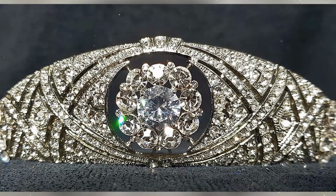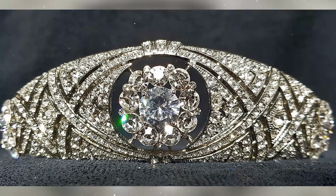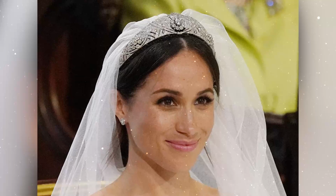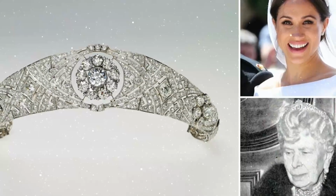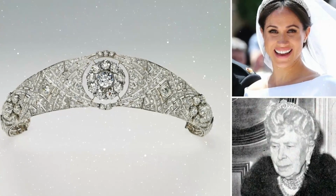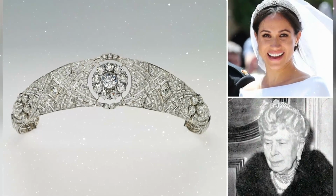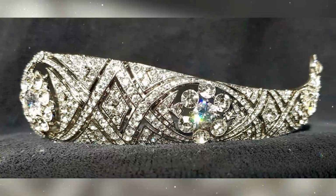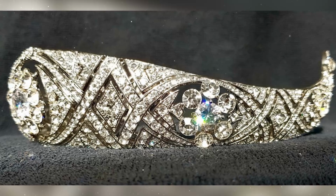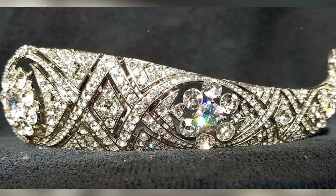Queen Mary bequeathed the bandeau tiara to Queen Elizabeth II in 1953. For a long time, this ornament did not appear in public and was stored in the royal treasury. However, in 2018, the tiara experienced its second birth. It was chosen by Meghan Markle for her wedding to Prince Harry. The appearance of this relatively little-known ornament at such a significant event came as a surprise and attracted universal attention to it, once again demonstrating the richness and diversity of the royal collection and the craftsmanship of Garrard.